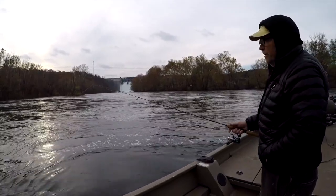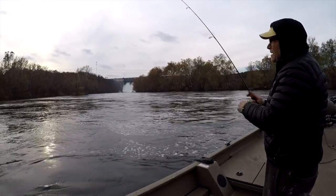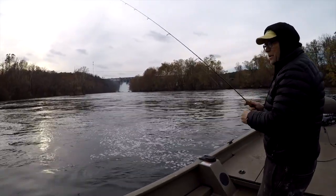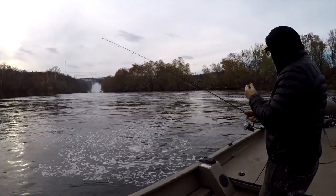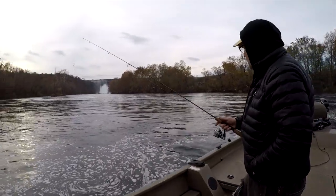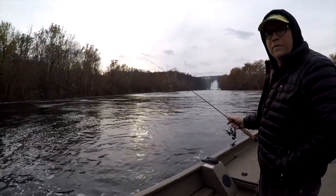I'm just letting this drift, just like I'm bouncing something off the bottom. And that's, yeah, and he gets snagged. I think I got it back. Yeah, when you're dragging a jig, you're gonna probably lose it, since the hook is attached to the weight. Gladly sacrifice a jig for a bite.